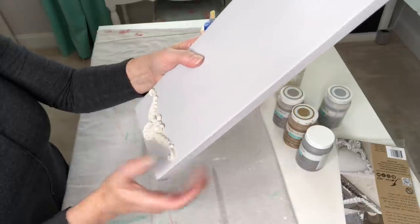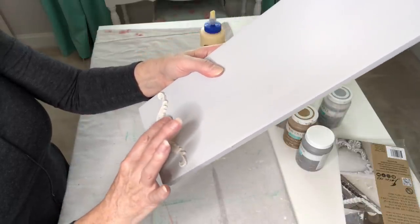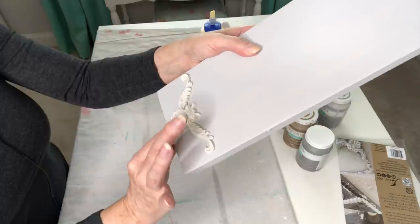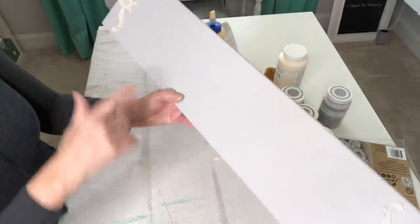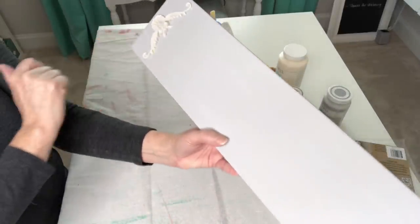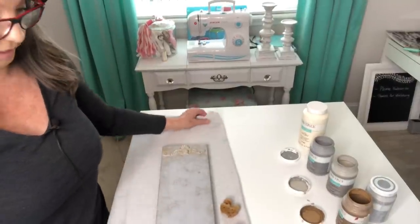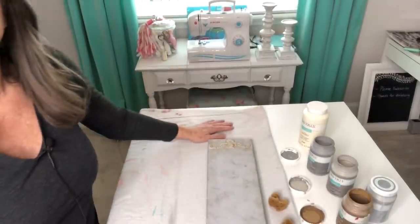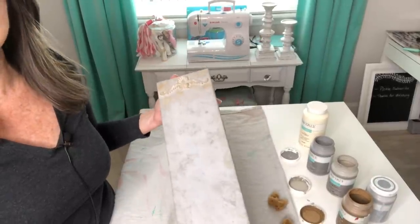And then just lightly push down so I can get all of that little element stuck down to my wood. And I'm going to let these dry for about an hour and then we'll come back and start painting. I just realized that I did this whole board and I had not pushed record. So I'm just going to have to walk you through the steps of what I did.